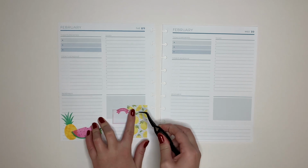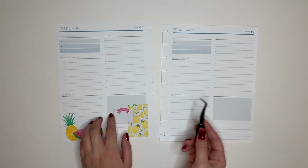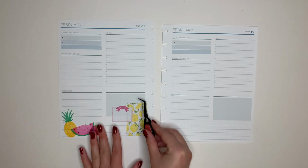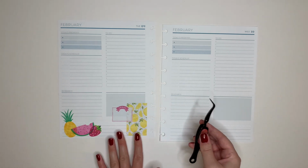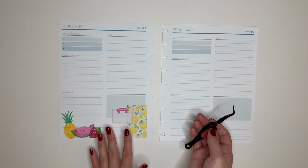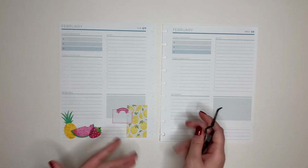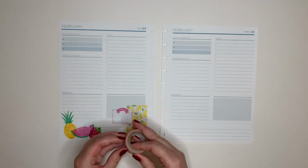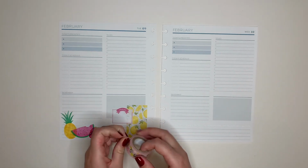I just like the color and I want to bring together the pink and yellow again. Maybe I'll do some washi tape along the top of this to kind of get rid of that awkward gap between these two sections. I've really been loving experimenting with washi tape in this planner and kind of using up my washi tape stockpile. I swear I always have just the perfect washi for the occasion.